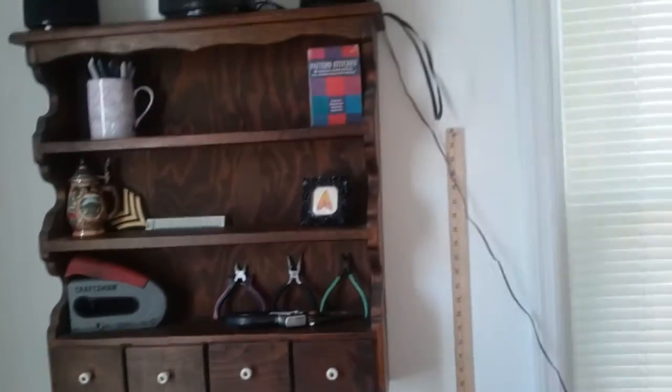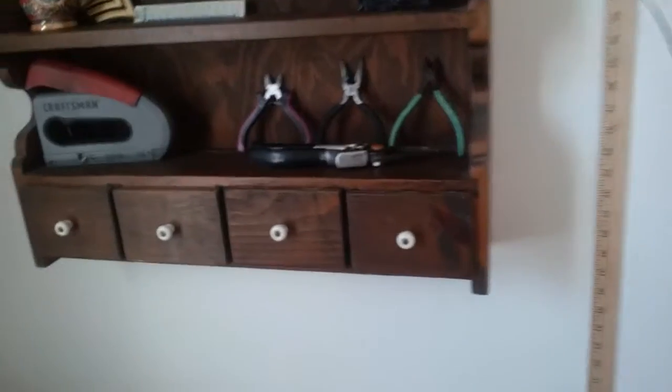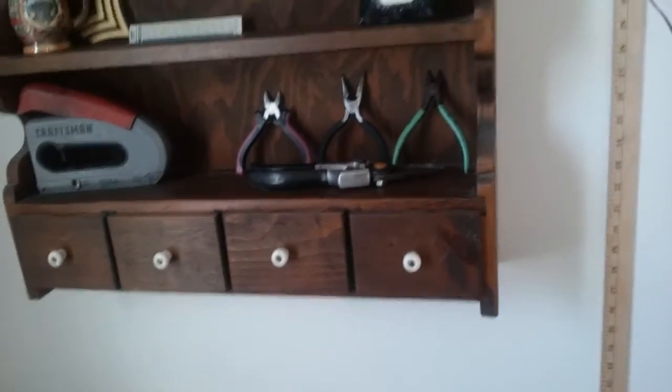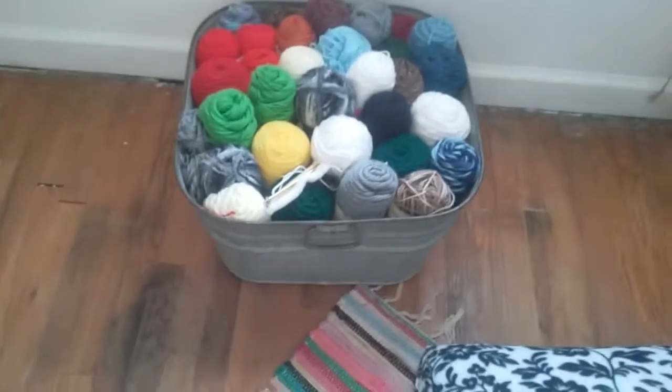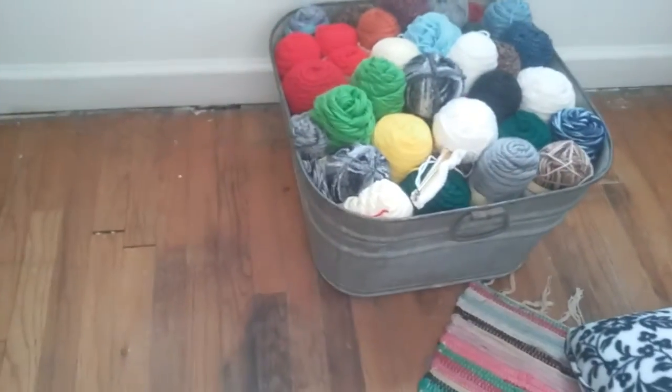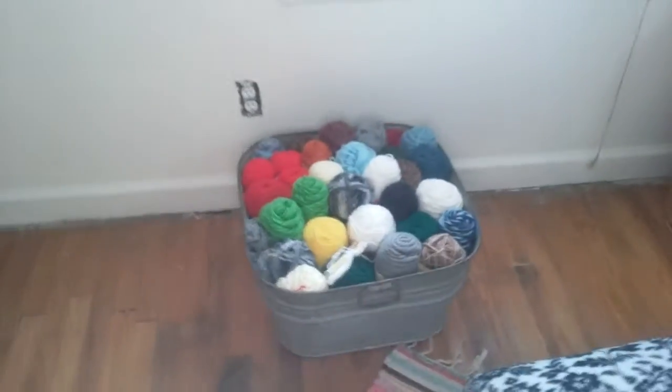Here is another shelf I got from Main Street Antiques with the little drawers there to hold my knickknacks. Got my wire cutters, my needle nose, my staple gun. Coming around this way, I got this galvanized steel bucket that I'm putting some yarn in. Thought that looked kind of colorful and inspirational.